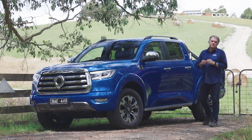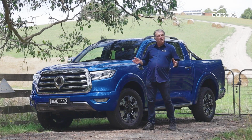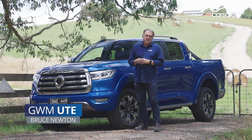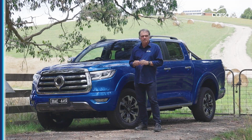Chinese vehicle makers have been dabbling in the Aussie ute market for about a decade now. Great Wall Motors was the first to arrive, and now it might be the first to offer a Chinese ute that you'd buy because you want it and not just because it's cheap. Is the GWM Ute a game changer? Let's go and find out.